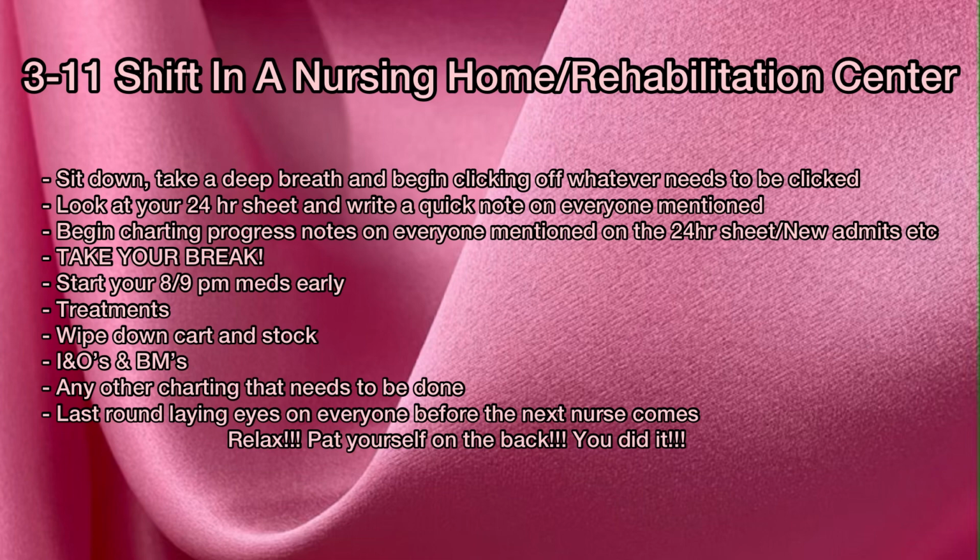All right, let me give you this med. I'm just going to put this skin prep on your heels real quick. Something small like that, you can go do it right along with the med pass. If not, you could have done it in between your 5 p.m. and 8 p.m. med pass, or you can do it after. So, you know, you have time. Don't worry. You'll be able to get those treatments done.